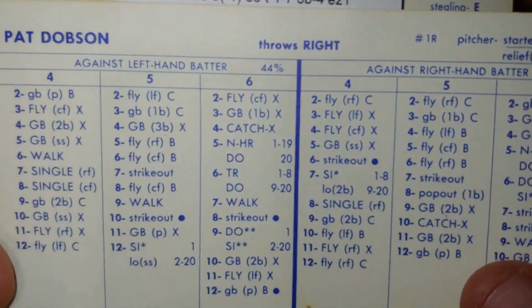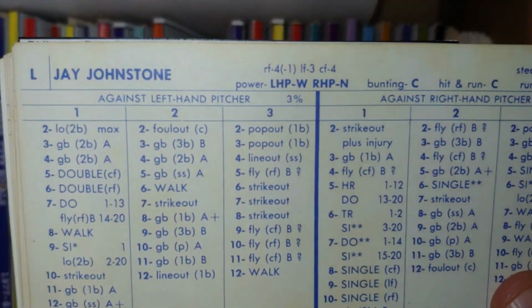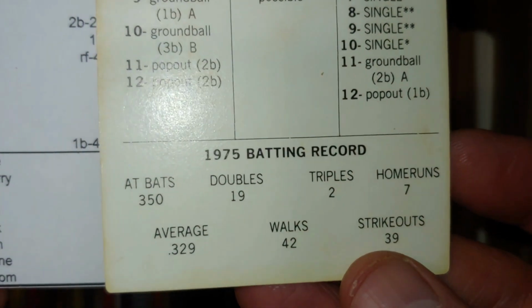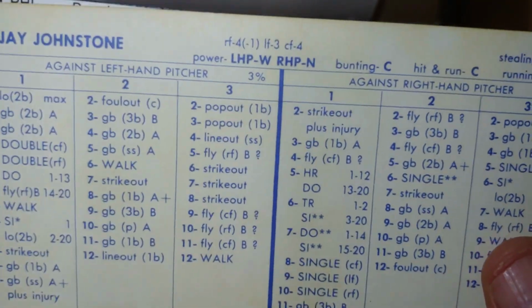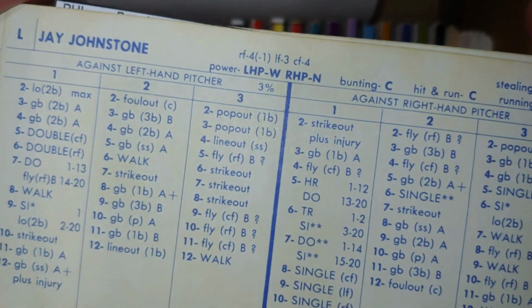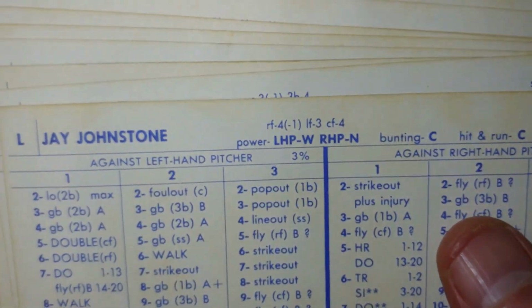Pat Dobson, starter 7. He's got a better year in '72. This is the Jay Johnstone the Phillies traded for after having a career in California and Chicago White Sox that wasn't particularly good. He arrives here in Philadelphia as a good '74, '75, and '76. Here's .329. Not a lot of power, but my goodness, folks, Jay Johnstone on this Philly team, they're building this machine that perennially competes for the National League East throughout the end of this decade. Now let's take a look at their rookies.